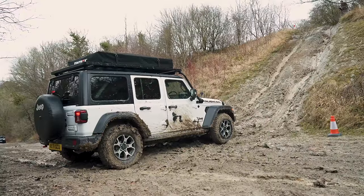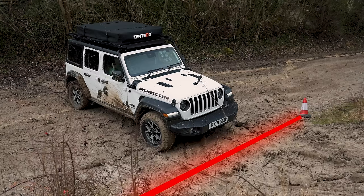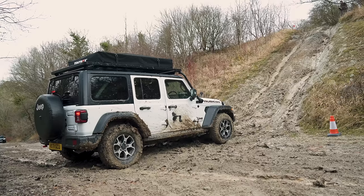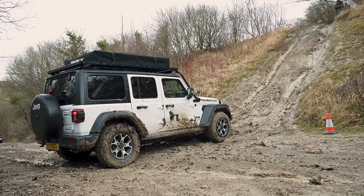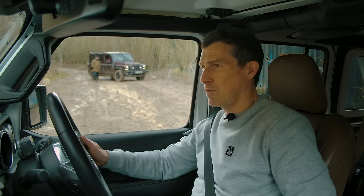In this next challenge, we're going to find out which car can make it the furthest up this hill. We're going to start from this cone and then just accelerate as best as we can, and we'll see which one has the best traction on this horrendous slippery slope. I'm going to go low range, all my diffs locked. Let's just floor it and go for it. You ready? Here we go. Come on, car.